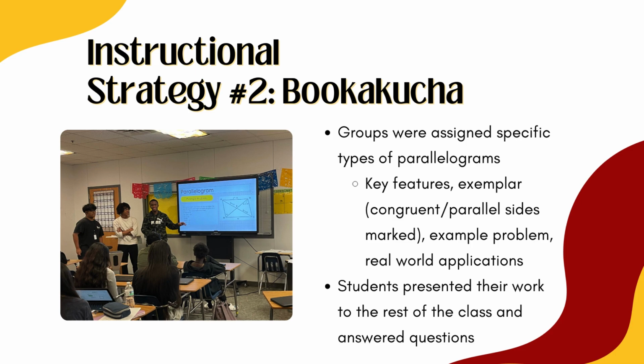The second instructional strategy that I used was a book-a-kucha. Now, typically book-a-kuchas are used to break up reading passages, so I adapted this for the math classroom. Groups were assigned specific types of parallelograms, and within that parallelogram, they had to identify either key features, an exemplar, an example problem, or real-world applications. Students then presented their work to their classmates and answered any questions that came up.